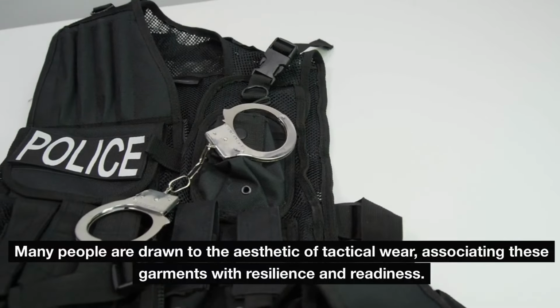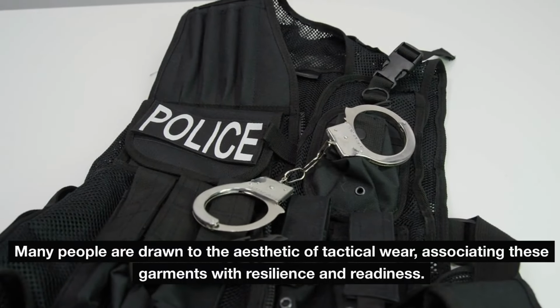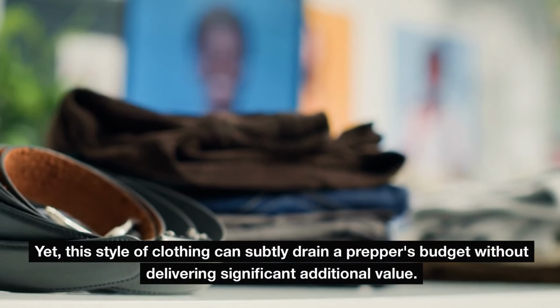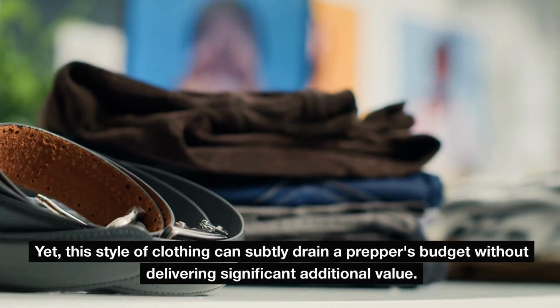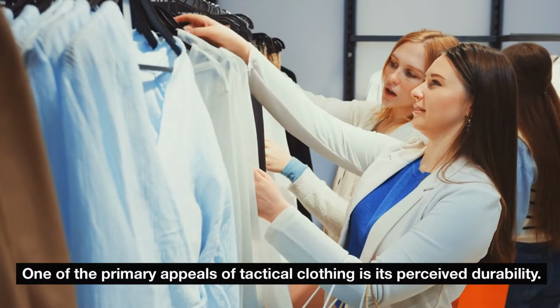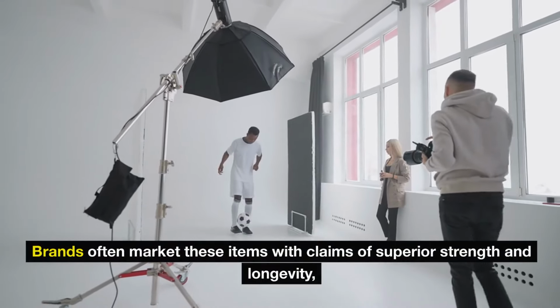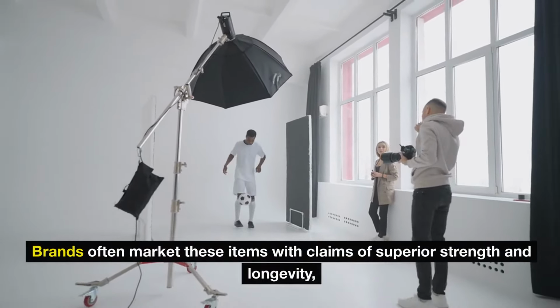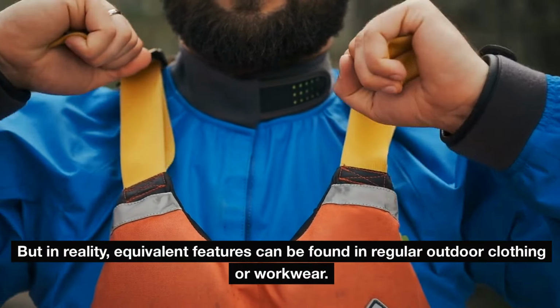Many people are drawn to the aesthetic of tactical wear, associating these garments with resilience and readiness. Yet, this style of clothing can subtly drain a prepper's budget without delivering significant additional value. One of the primary appeals of tactical clothing is its perceived durability. Brands often market these items with claims of superior strength and longevity, but in reality, equivalent features can be found in regular outdoor clothing or workwear.